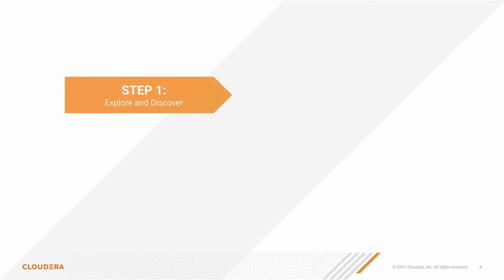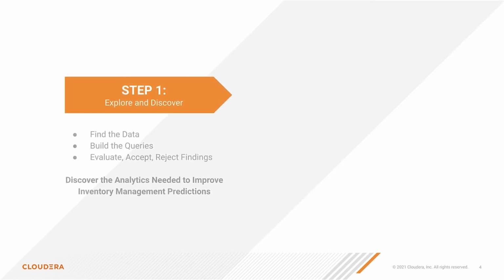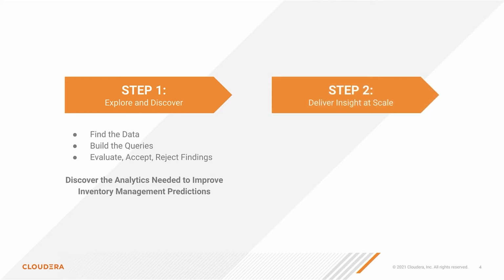The first step is about exploration and discovery. This is the step where we're going to take a look and see, do we have all the data we need? Are we asking all the right questions? Let's build those queries and slice and dice and take a look. Do we have something that will actually impact our business? And in this case, are we asking the right questions whose answers will lead to a better business model? So once we know what those questions are and that those answers are meaningful, we get to step 2.